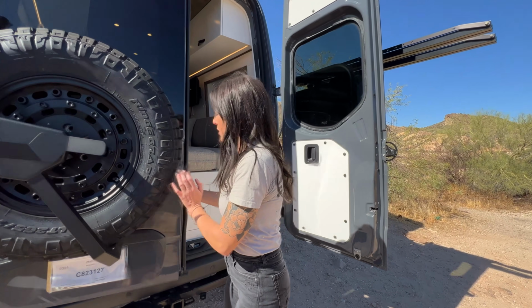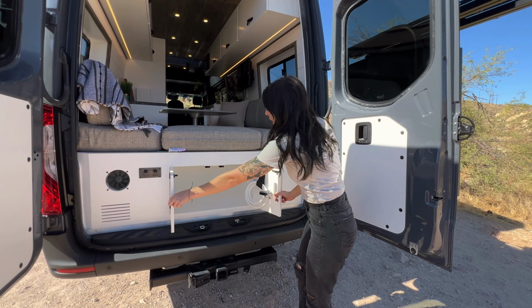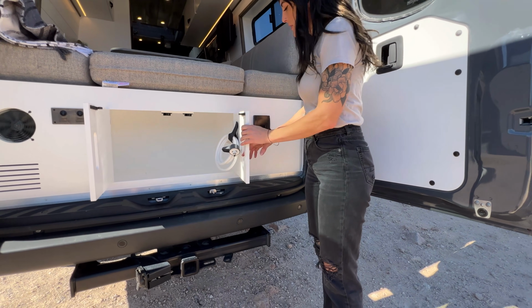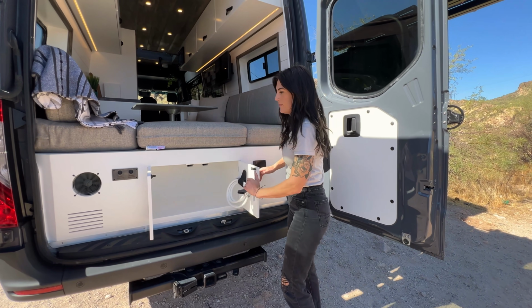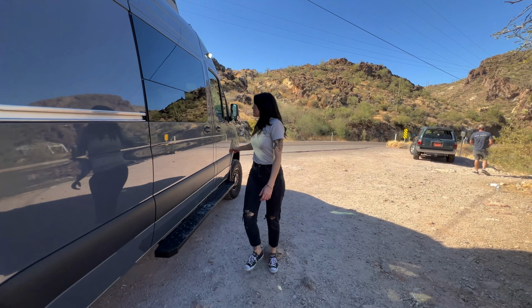In the garage, additional storage space, and of course, your outdoor shower. All right, now the inside story.